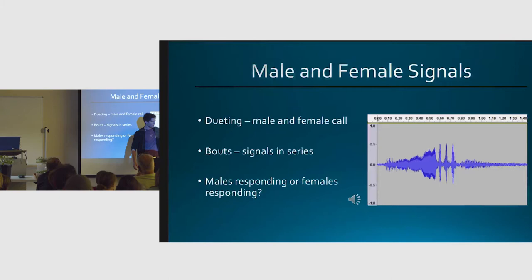So what's really cool is sometimes the males are calling first and the females are responding, and sometimes the females are calling first and the males are responding. And there are certain qualities about these calls that are preferred by both the males and the females. So it's actually both individuals finding each other attractive whenever they decide to mate.